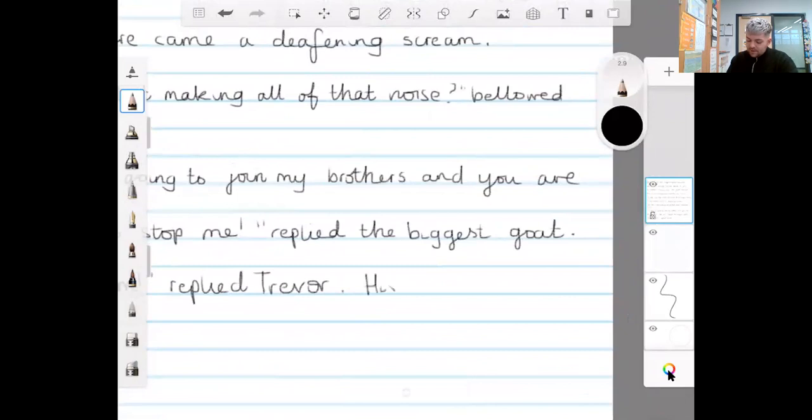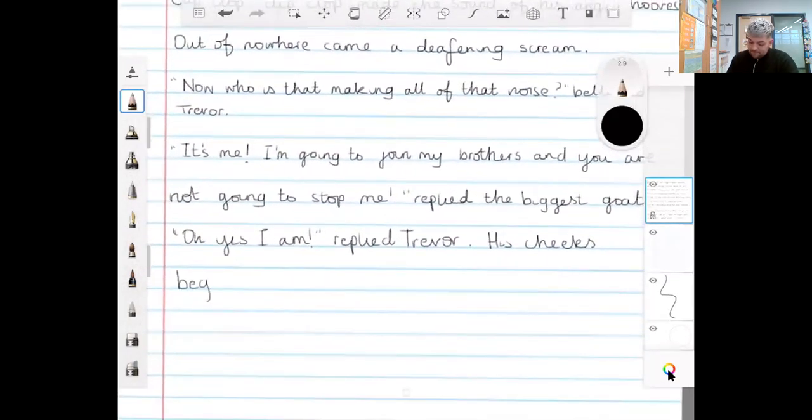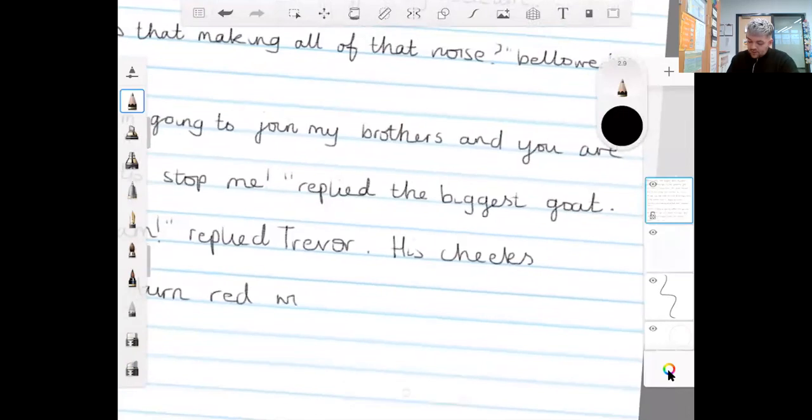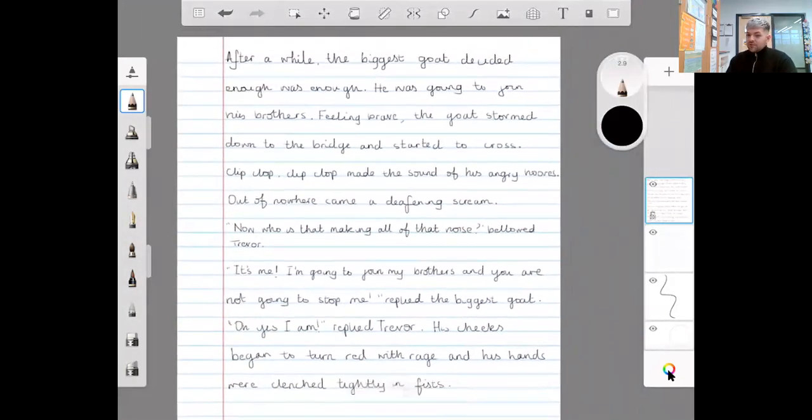Oh, yes, I am, Trevor replied. Then I'm going to say his cheeks began to turn red with rage, and his hands were clenched, maybe tightly, in fists, full stop. Okay, so again, just trying to make that model text a little bit better.